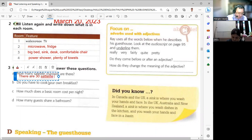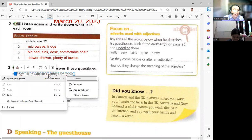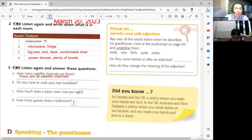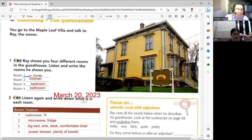So there would be many, right? So it's very comfortable if you want to watch something, because there are 30 channels. Okay, next. The second room is the kitchen.